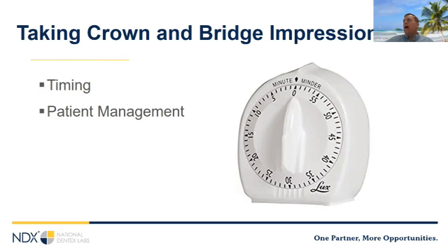And then it's important, I love this timer. When I was a kid, we actually used these. I mean, I'm sure everyone's using their iPhones and stuff like that now, but if it's a 4-minute set, make sure you give it 4 minutes.